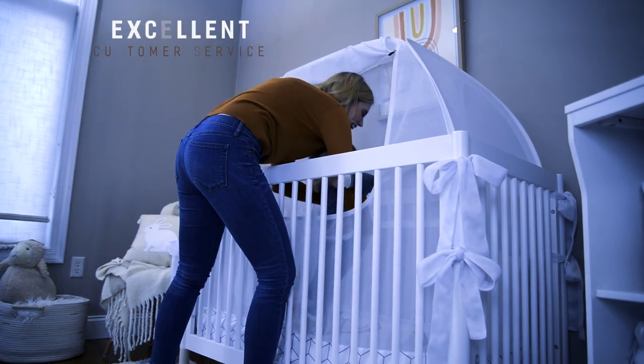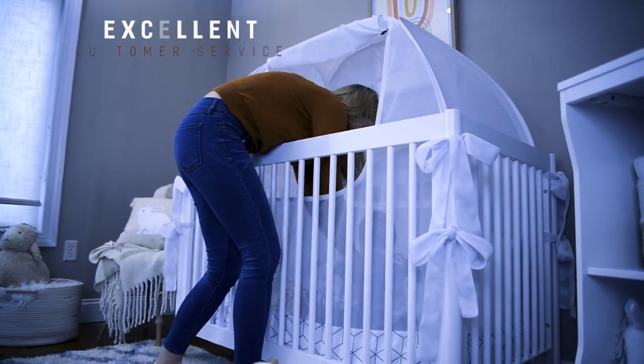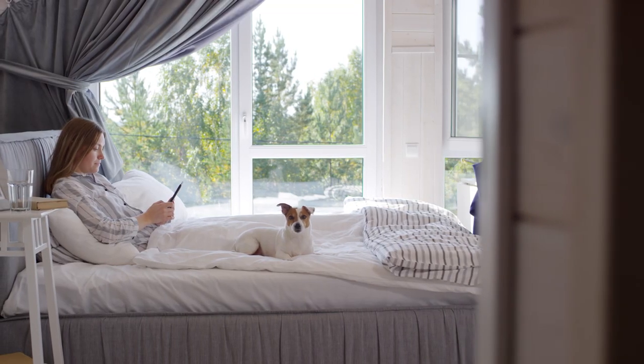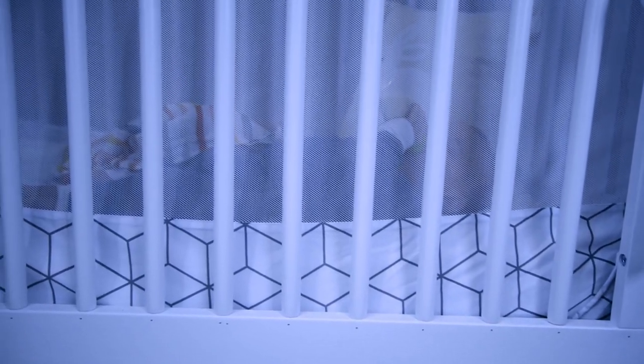We look forward to servicing you, and we will go the extra mile to ensure you are satisfied. Now you will rest assured, knowing your baby is sleeping safe and sound.